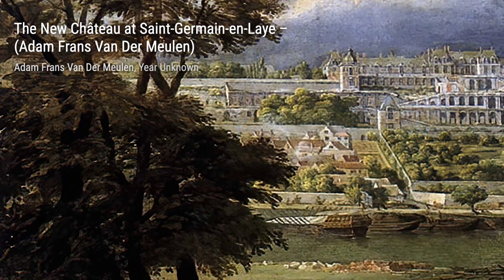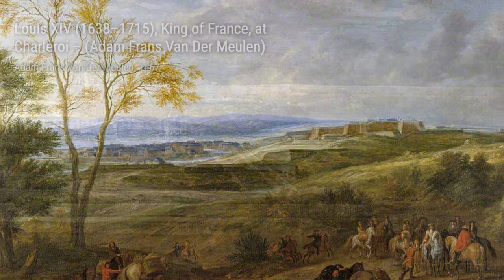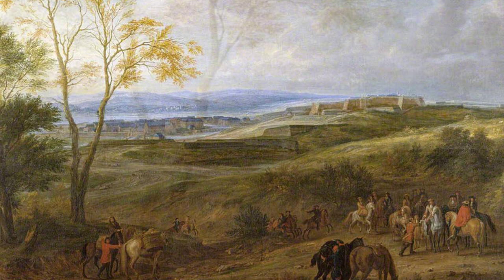Moving forward, we have The Colbert Family. This painting portrays the influential Colbert family, capturing their elegance and status in society. Next, we have Eric the Cavaliers avec Butelie au Loin. This artwork depicts a group of horsemen halting their journey, with a distant battle unfolding in the background.